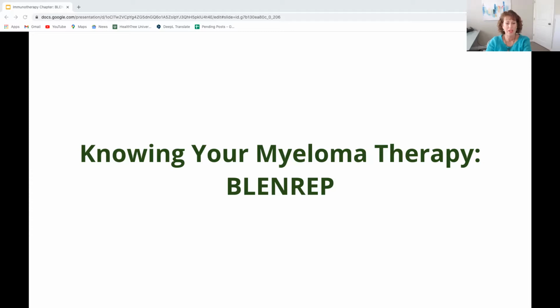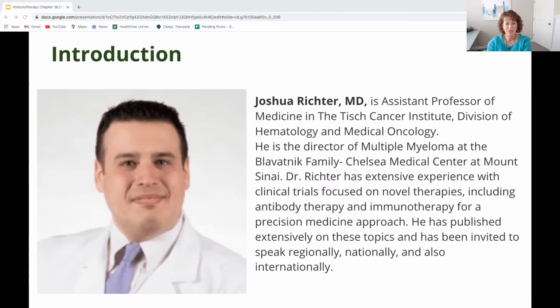Now, BLENREP has been FDA approved. So it is the first antibody drug conjugate that's being used in multiple myeloma care. And it has a variety of uses. I would like Dr. Richter to discuss today how it should be used, when it should be used, for whom it should be used. And then I'd like this to be more interactive with a lot of questions during the Q&A, because this is an opportunity to hear from a leading myeloma specialist about a specific drug that's being utilized now in the clinic. So with that, Audrey, do you want to share the next screen?